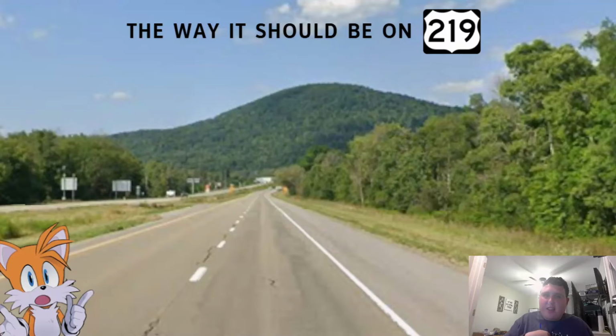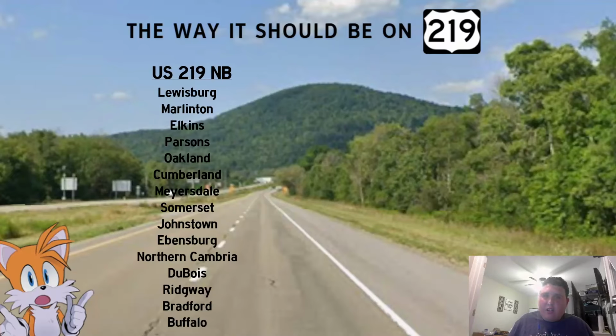So these are all the places that I think should be signed on 219. Starting off with northbound, we have Lewisburg, then Marlinton, then Elkins, then Parsons, because Oakland is a decently sized town, but I don't think it should be signed from like a good 60 or 70 miles away. Then Oakland, then Cumberland because of 68, then Myersdale, then Somerset, then Johnstown, then Evansburg, then Northern Cambria instead of Carrolltown, then Du Bois, then Ridgeway, then Bradford, then just straight up Buffalo. No need for Limestone or Salamanca, just straight up Buffalo.